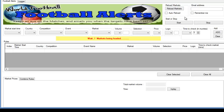From that email, then you can go and make the decision on how you want to bet it that you had in mind when you set the triggers. So we set triggers here, and then the software alerts us on those triggers to our email inbox, which obviously you've got access to on your smartphone or what have you.